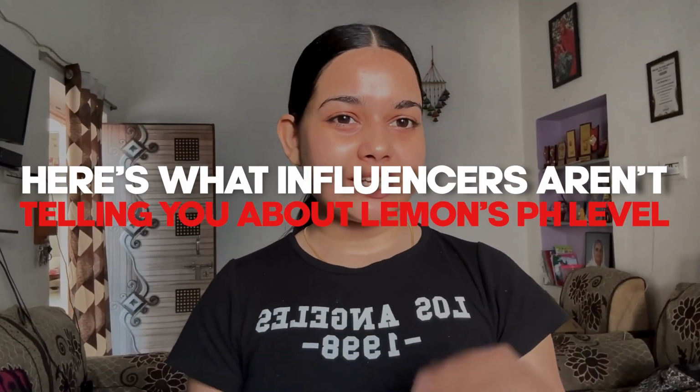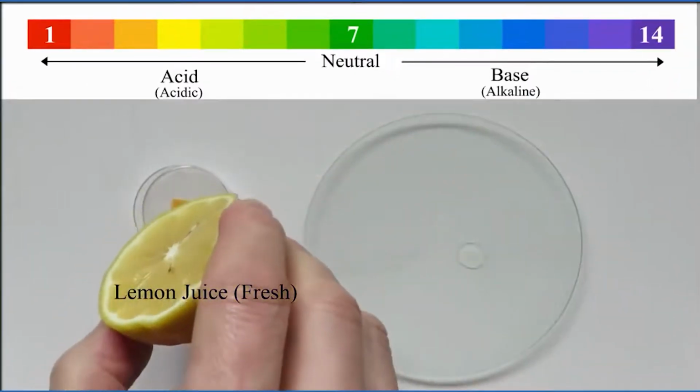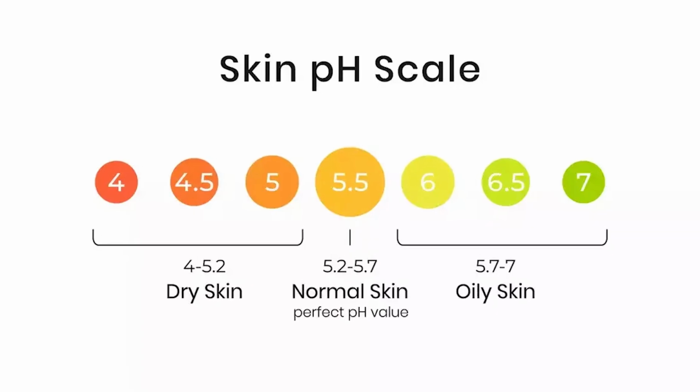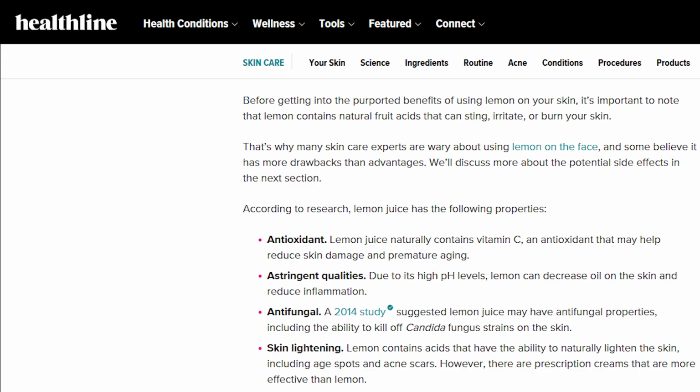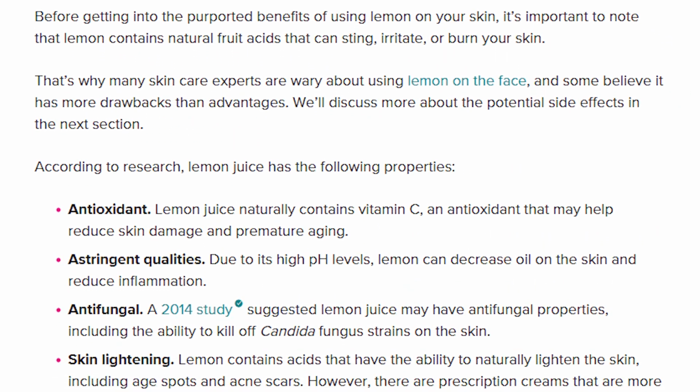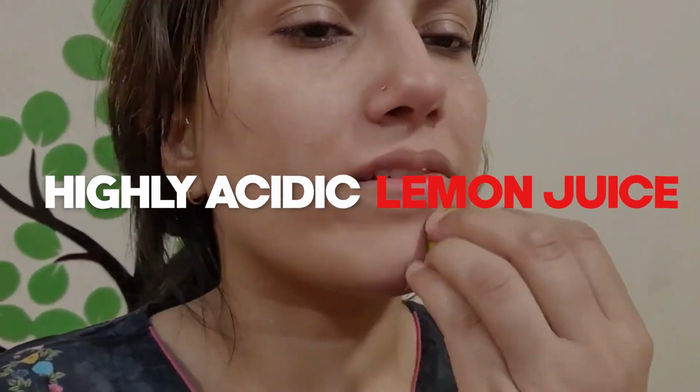The hidden dangers. Here's what influencers aren't telling you about lemon's pH level. Fresh lemon juice registers at about 2 to 3 on the pH scale. Your skin's natural pH is around 4.5 to 5.5. Articles from Healthline explain that applying something this acidic disrupts your skin's protective acid mantle. For women over 40, this is particularly dangerous. Our skin is already more sensitive with age. When you apply highly acidic lemon juice, you're chemically burning your skin's surface. The Vaseline doesn't protect you. It traps the acid against your skin for longer periods.